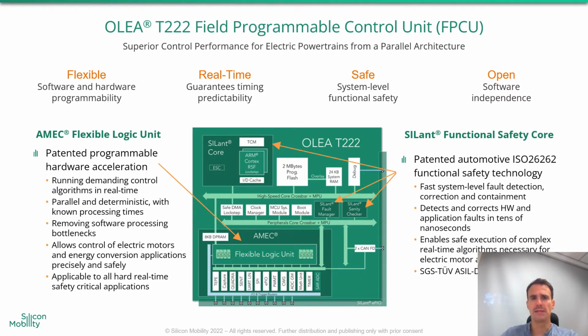It runs demanding control algorithms in real time, providing parallel and deterministic processing with known processing time. So clearly it removes the software processing bottleneck that you could experience with a conventional multi-core microcontroller. FPCU also includes Silence, which is a patented automotive ISO 26262 functional safety technology that provides fast system fault detection, correction, and containment.